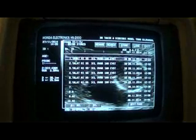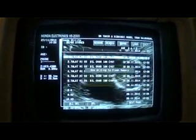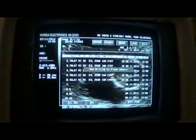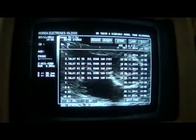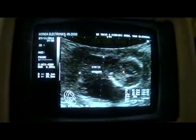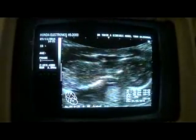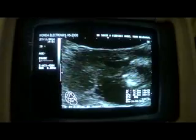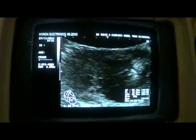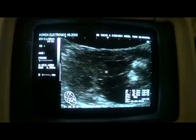I have to preserve these images, and then we will proceed further. So we got two findings. One, scalp edema. Second is the cystic area, and this cystic area is not simple, because it's not clear.